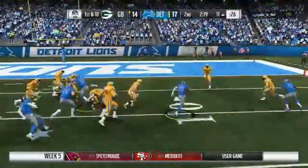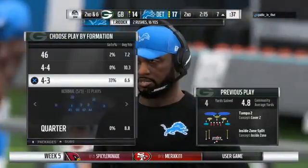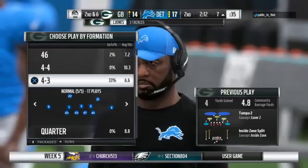Right back to him on first down. And he's going to fight his way forward here for a modest gain. It's a pickup of 4, and it'll bring up 2nd down.